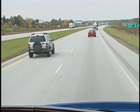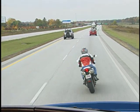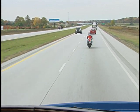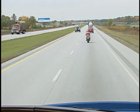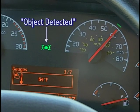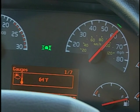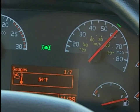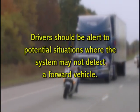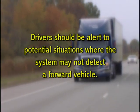While the Bendix Wingman ACB radar is very sensitive to most vehicles, smaller vehicles, including motorcycles and limited metallic vehicles such as motorhomes, may not always be detected. Always look for the object detected icon to be lit when a forward vehicle is present to know that it is being tracked. Drivers should be alert to these and other potential situations where the Bendix Wingman ACB system may not detect a forward vehicle.